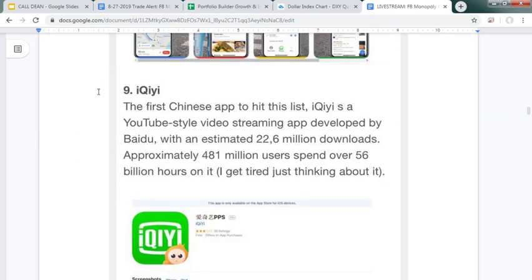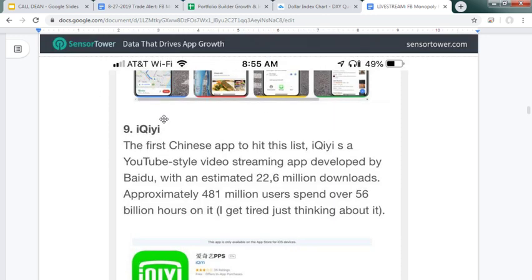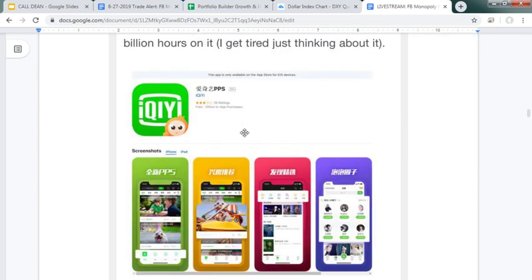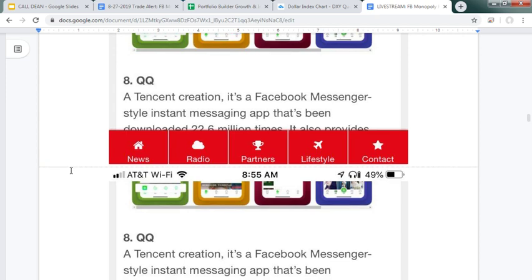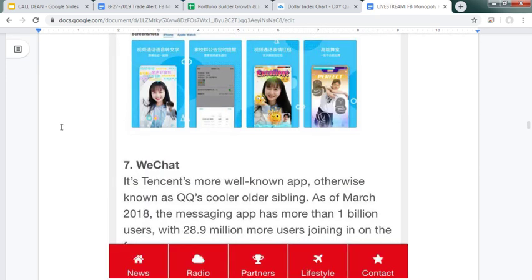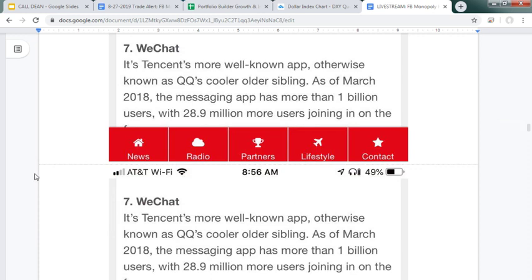Now, in terms of some of its competition, I just wanted to point out this story that's unfolding with China. They are ripping off every little thing under the sun and sticking a new tag on it with their brand name. But here we have a YouTube ripoff from China. Next, we have QQ, which is a ripoff of Facebook Messenger. Then we have WeChat, which is essentially just a competitor to Facebook's WhatsApp.